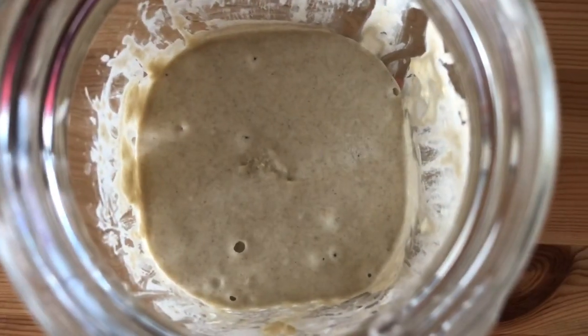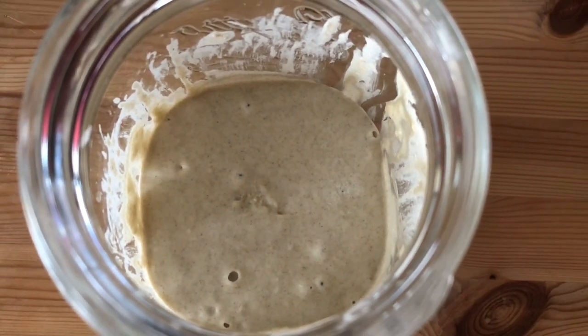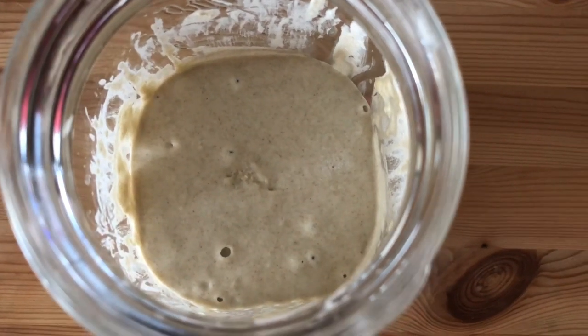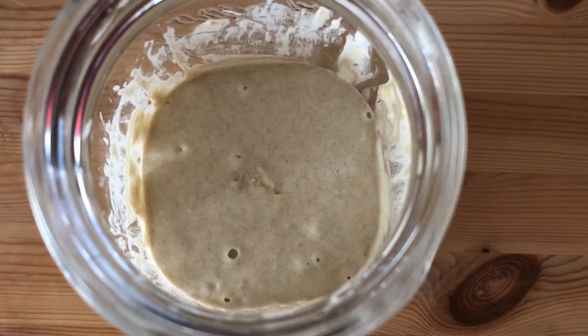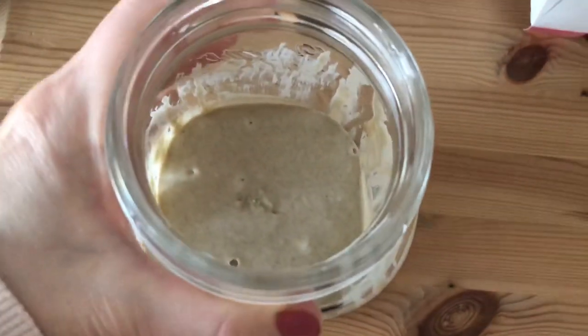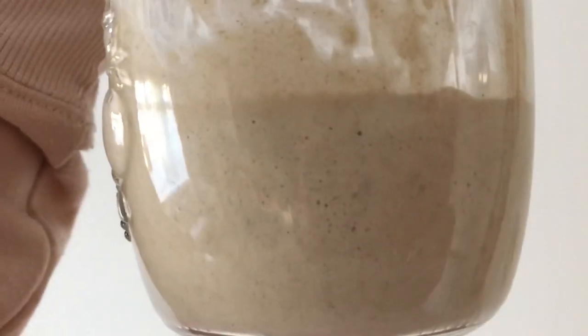Definitely bubbles in there. First thing I did this morning was check the sourdough starter, and we've got bubbles. I'm so excited. I was slightly hesitant to get too excited because I did think it might fail, but they are definitely bubbles. Oh, look at that. They are bubbles, definitely bubbles.